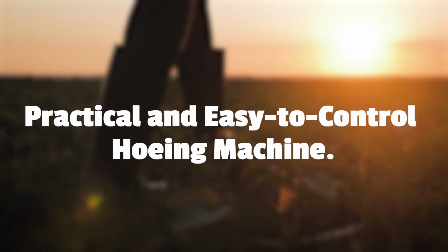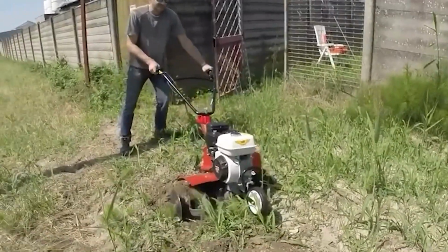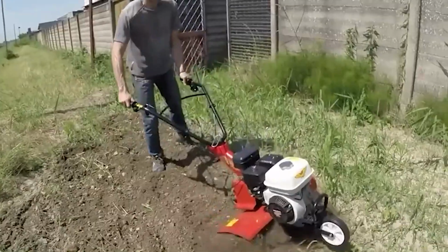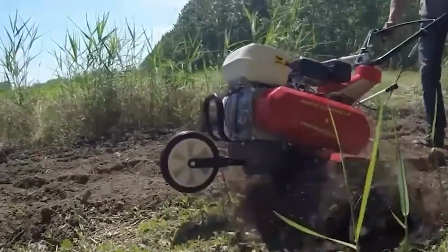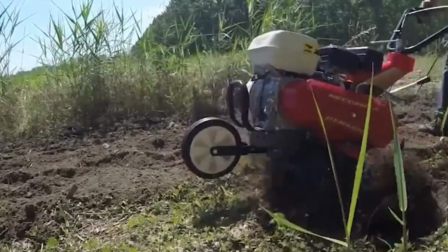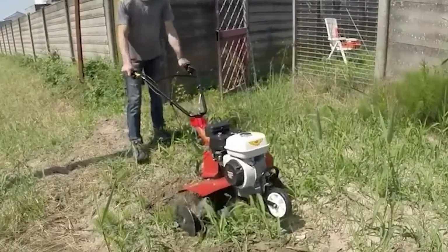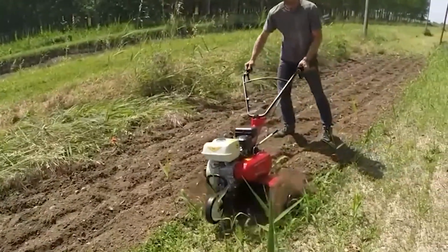Practical and easy-to-control hoeing machine. This section emphasizes that the hoeing machine featured in the video, despite initial impressions, is surprisingly easy to control and allows for effective hoeing of the ground. The machine is likely designed to mimic the action of a manual hoe, but with increased efficiency and reduced physical strain. The hoeing machine may have features such as adjustable depth and angle settings, allowing the operator to customize the hoeing process to suit different soil conditions and weed types.